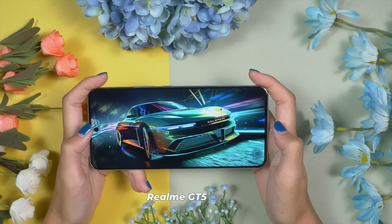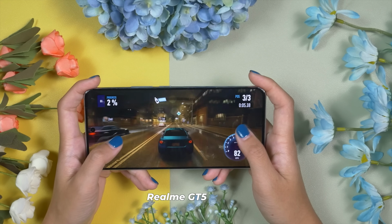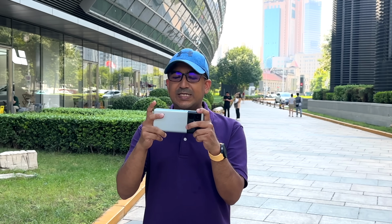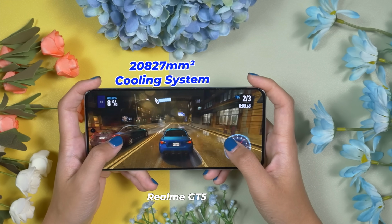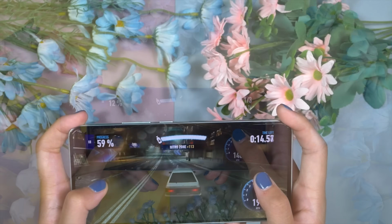So yeah, if you're a hardcore gamer, then I think Realme GT5 would be a better choice over Redmi K60 Ultra. Also, I have noticed that Realme GT5 gets cooled down faster than Redmi K60 Ultra.